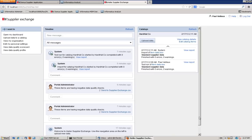But we can go one step further from a data quality perspective to really understand whether or not the data meets Domus's requirements or not. So, and that's what I'm going to show here next. So, what's nice about the supplier environment here, the supplier portal environment, is I have the ability to interact with Domus people here.